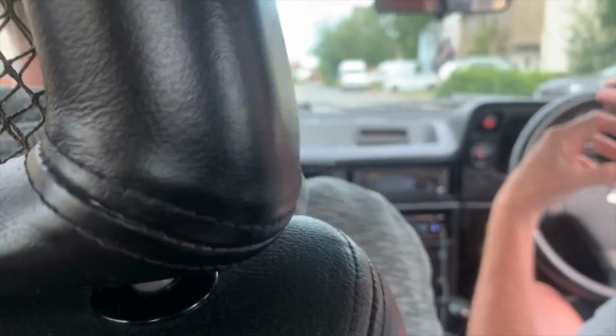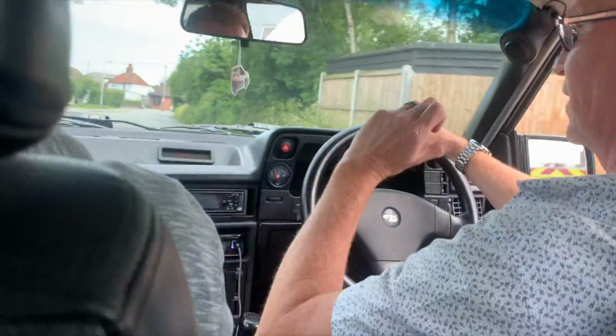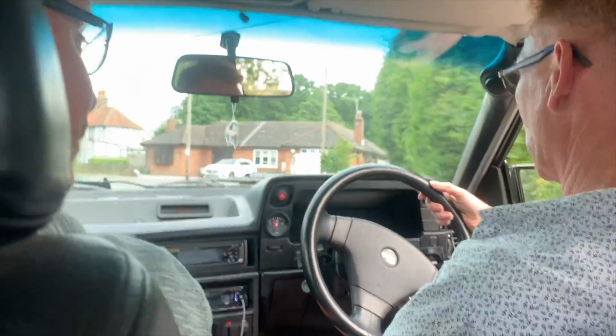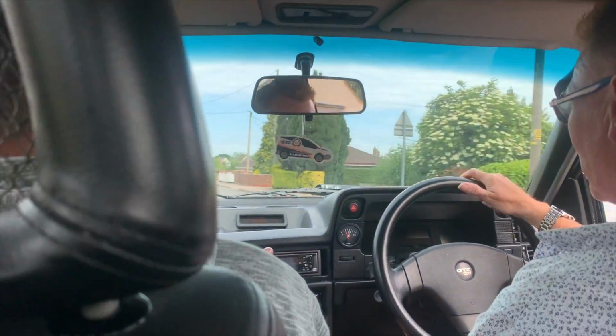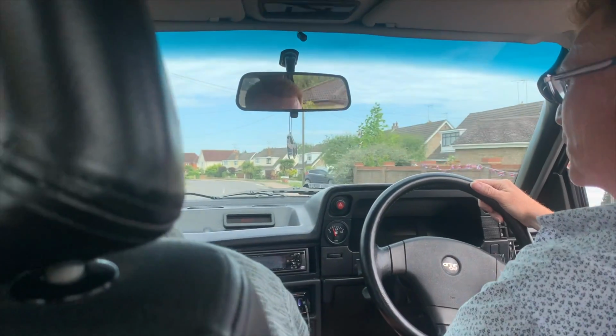Because I've got metal brackets holding the exhaust on, you get a lot of vibration. You get up to over 65 mile an hour and it starts to make some right noise. You're not going shopping in it, are you? You're going out to put a smile on your face and show people you're coming. Exactly, yeah. That's what it's for.